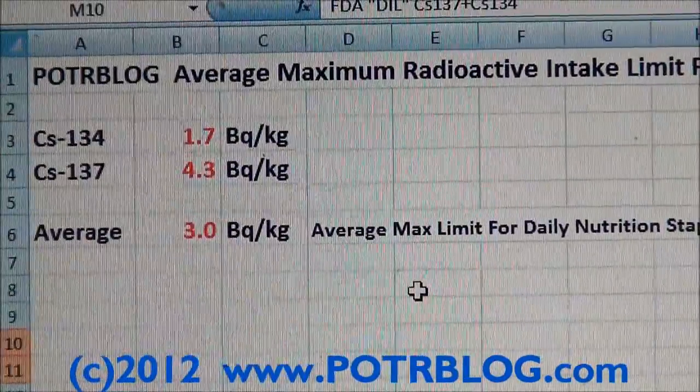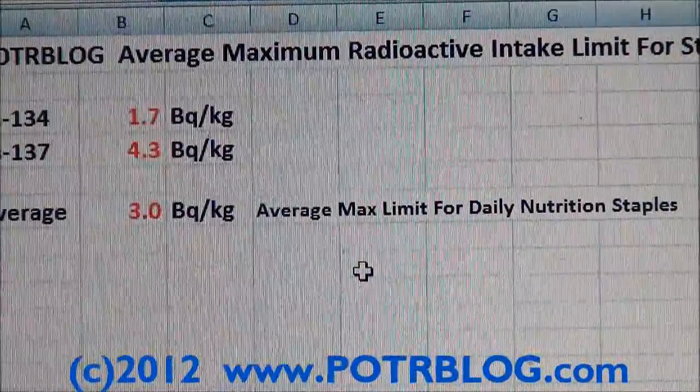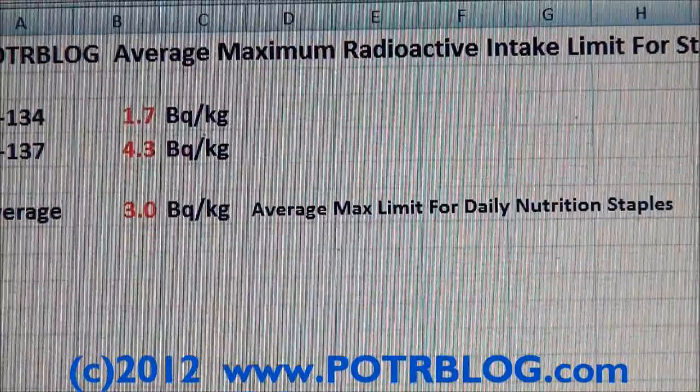And one thing I thought I would show you here is from our own Missouri ground beef, and let me pop up the pictures here.